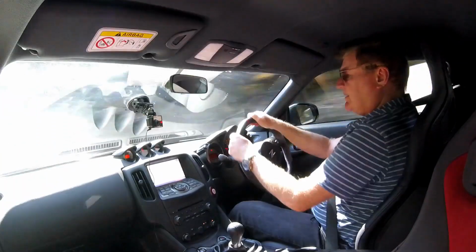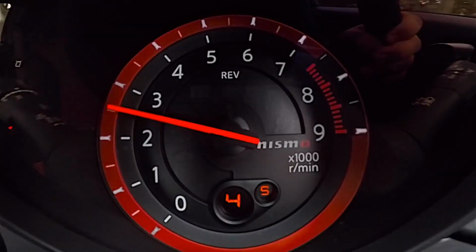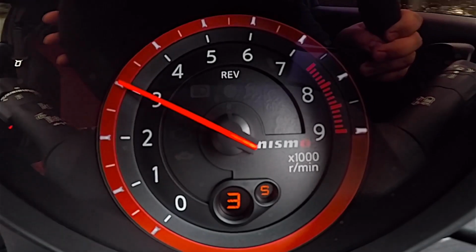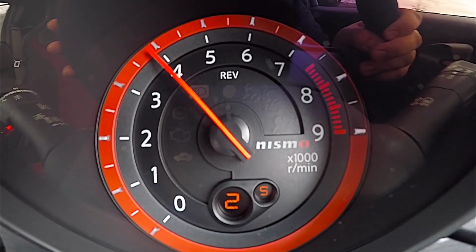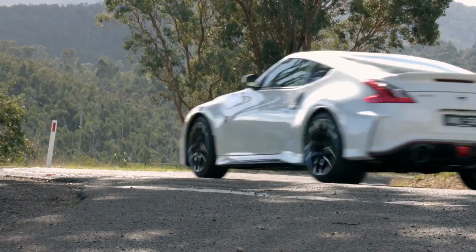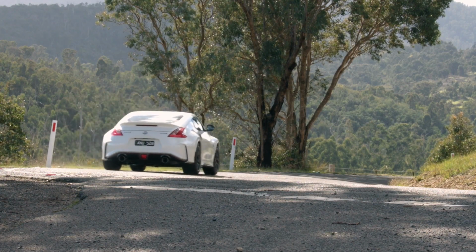It's just fabulous. And you can hear it blipping the accelerator as we move down through the gears, as we come up to a corner. You expect a hard-edged sports car to be undrivable anywhere else but on a racetrack. But the joy of this is it can't be overstated. And around we go.